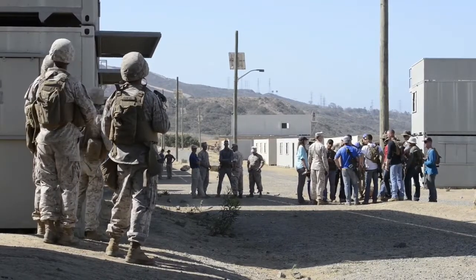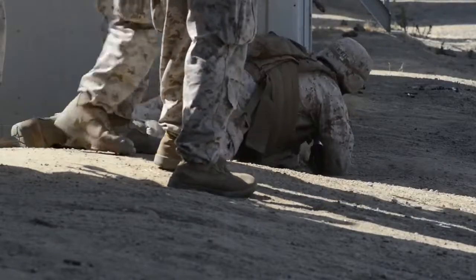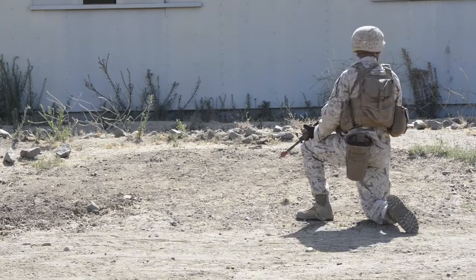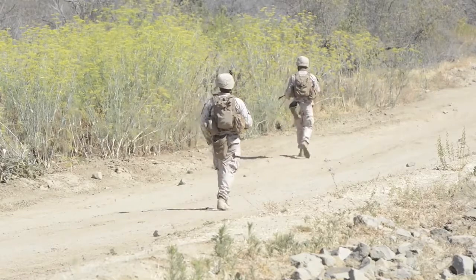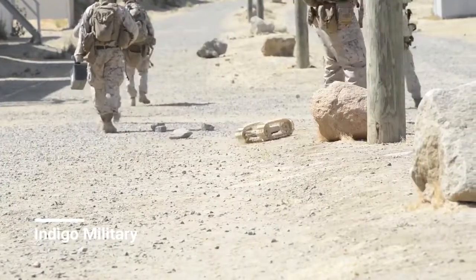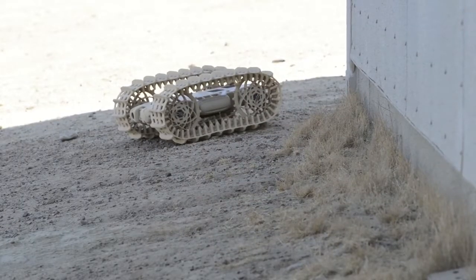Guys moving with their weapons in front, moving down the road towards us now. She was videotaping the guys come out.